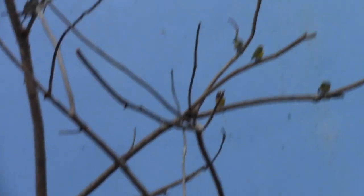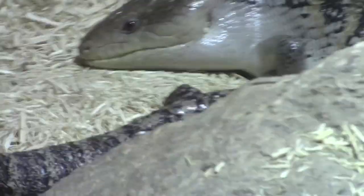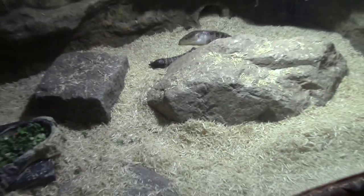Australian walking stick. Oh, there it is. Crap, where did it go? It's right here. There it is. Yeah, I wasn't able to get in here last time. Oh, look at this. Can you believe how colorful these guys are? It's a skink. Yeah.